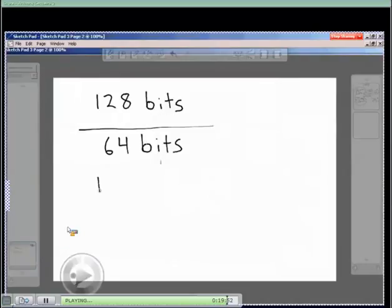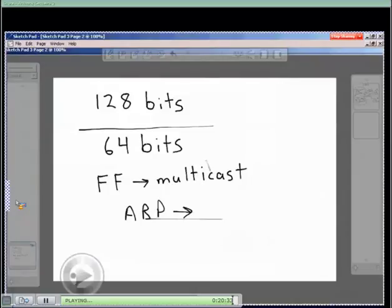What is an address that begins with F? Yeah, we know this is an IPv6 multicast address. Very good. How do devices discover the layer 2 address of a system? How do they replace ARP? Great question. ARP functionality is replaced in IPv6 thanks to the ICMP for version 6 neighbor discovery technology. So ICMP v6 neighbor discovery replaces ARP functionality in IPv6.